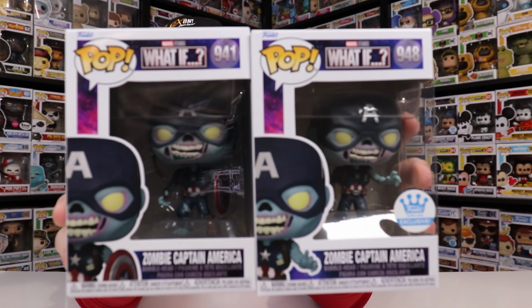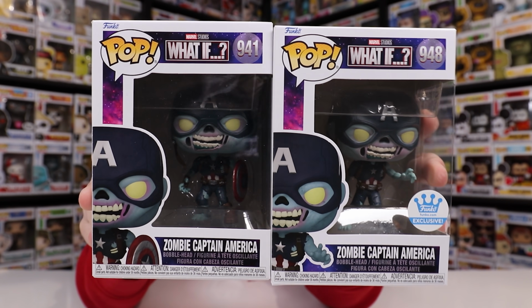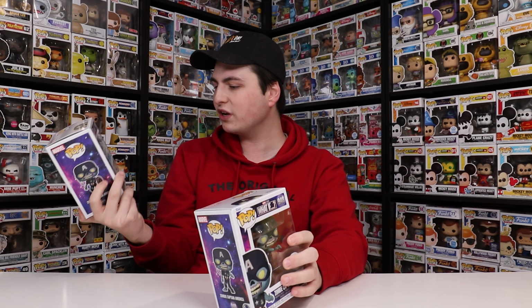And if you guys want to check out both of them, there they are next to each other. Let me know which one you guys would prefer. I was trying to get all of the different zombie ones, so I figured I might as well get both. But yeah, I'm kind of liking the common one a little more. And so out of this set, now I have every single one of the zombies. I just need a couple of the Zombie Hunter Spideys.